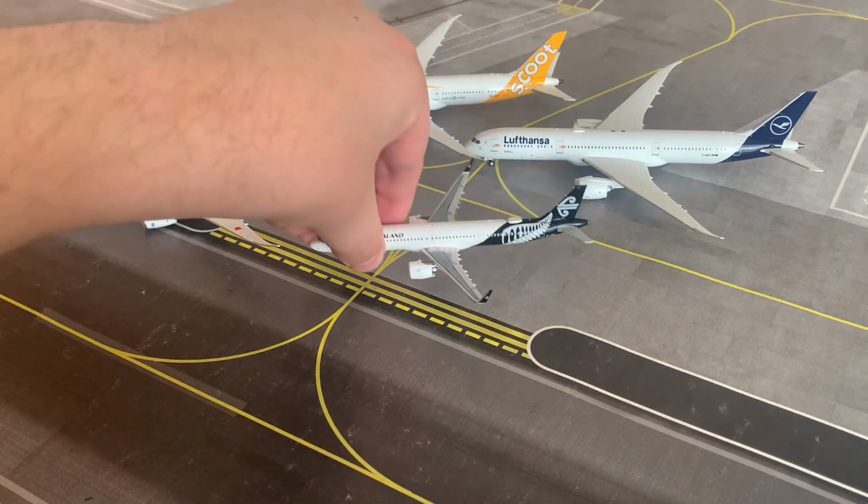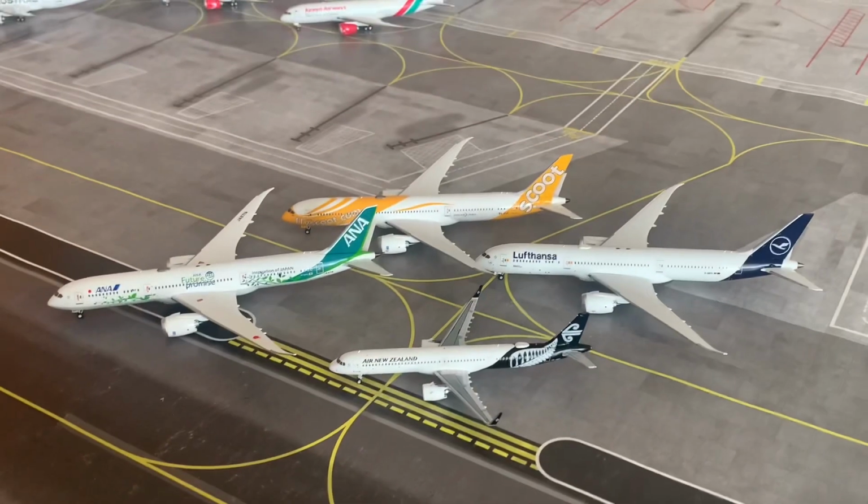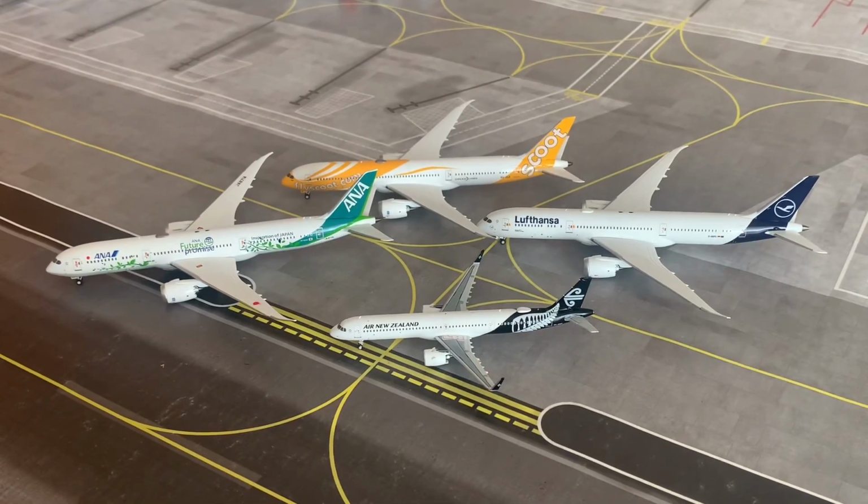Just putting all 4 of these aircraft in the shot. There you go.